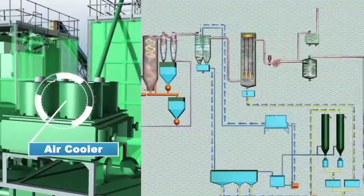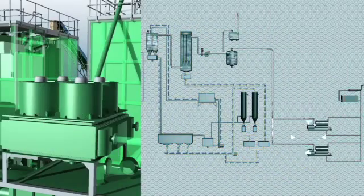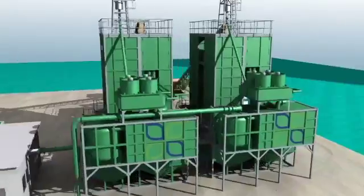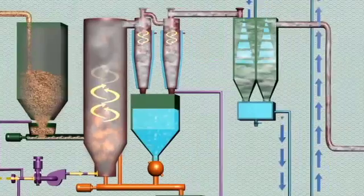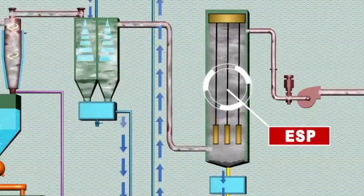The purpose of cooling down the producer gas is to suit the requirement of the gas engine and to increase the gas energy density. Through this process, the tiny ash and tar particulate is separated from producer gas by the electrostatic charge force created inside the electrostatic precipitator, what we call ESP.